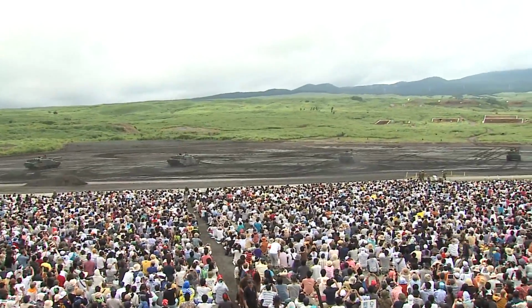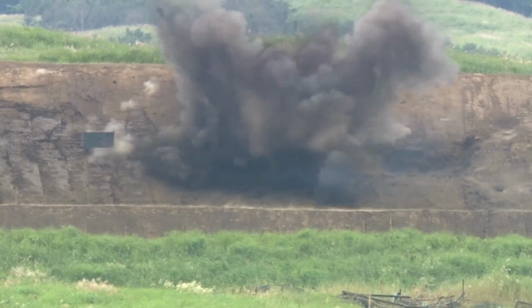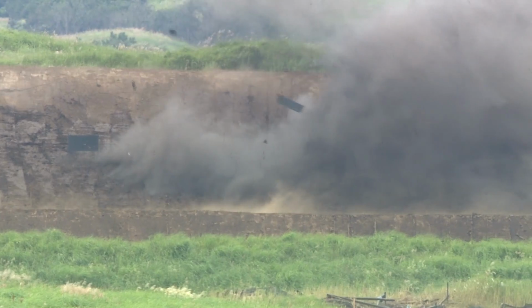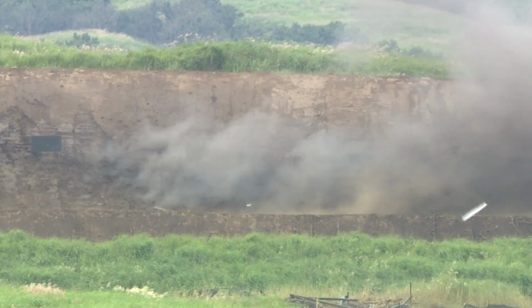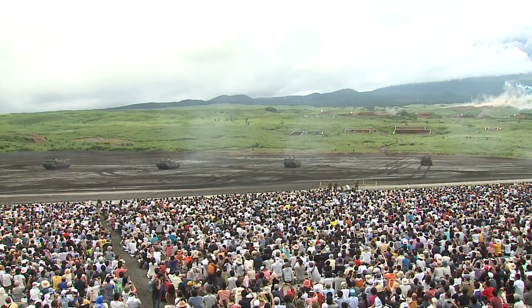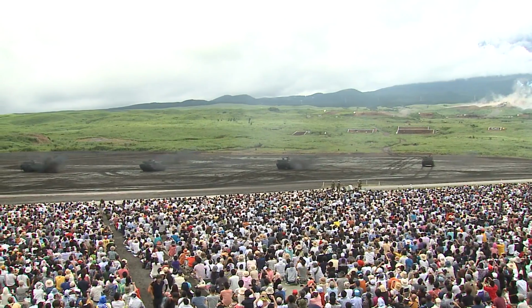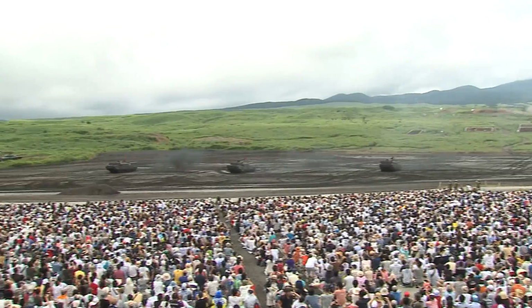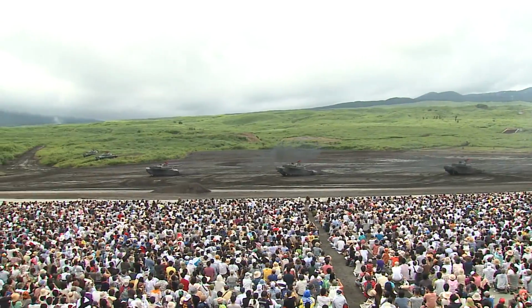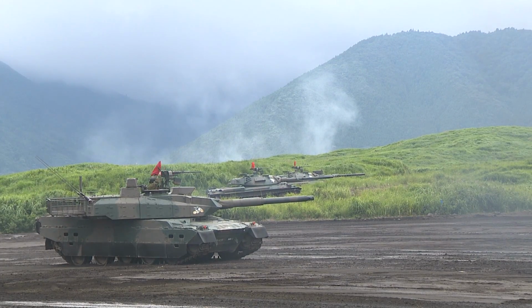Hill number 3 and number 5, tank, heat, section abreast, hold, fire. Destroyed, hold fire. Ready for position change, 100-meter right. Back up now. Hill number 5, tank, heat, section 1 convergence, fire. Destroyed. Cease fire.